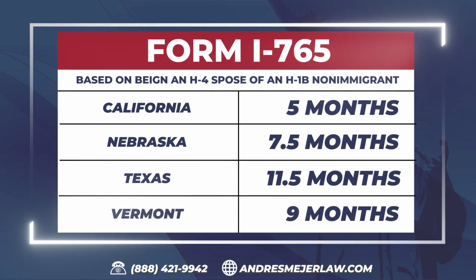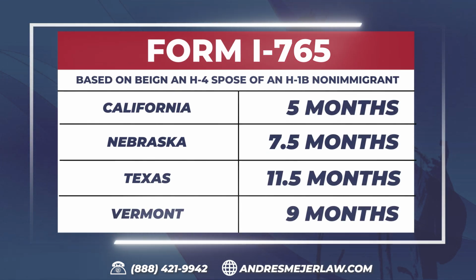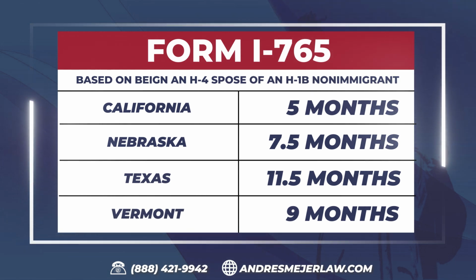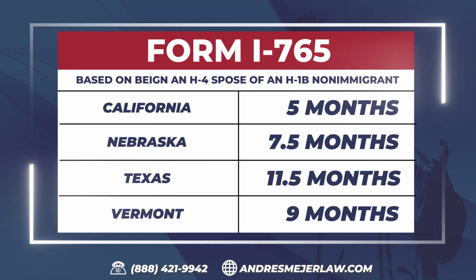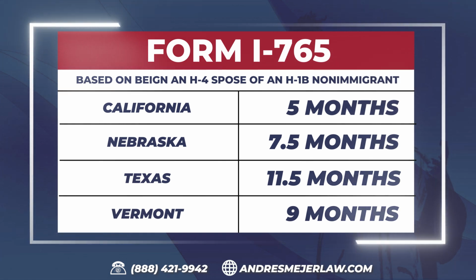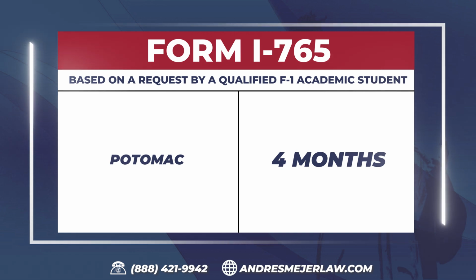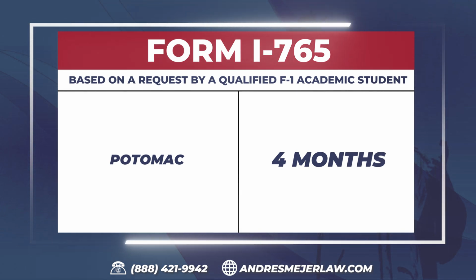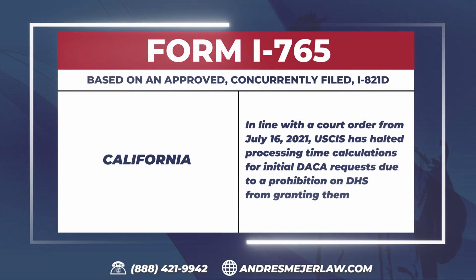3.5 months. Based on being an H-4 spouse of an H-1B non-immigrant. California, 5 months awaiting. Nebraska, you're in for a 7.5-month wait. Texas, it's also an 11.5-month wait. And Vermont, 9 months. Based on a request by a qualified F-1 academic student. Potomac, 4 months. Based on an approved, concurrently filed I-821D.